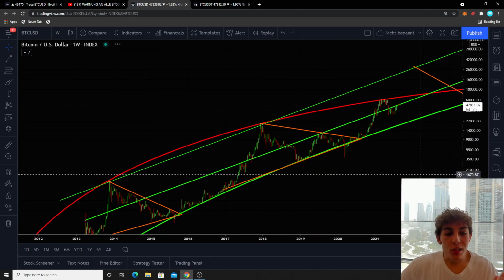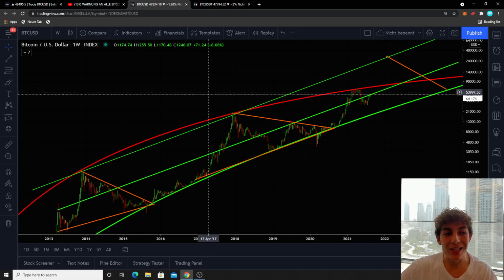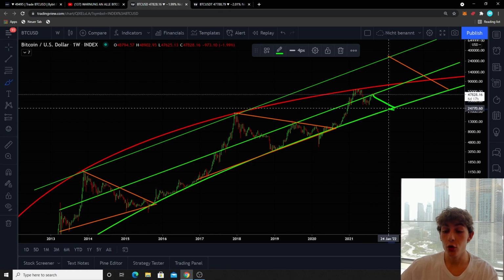So the bulls and the bears could decide any second in which direction we are going to go with the Bitcoin price in the next couple of days, the next couple of weeks, and also the next couple of months, because we are trading a support and resistance line on the weekly time frame, and this really decides if we have a drop down to this support area.